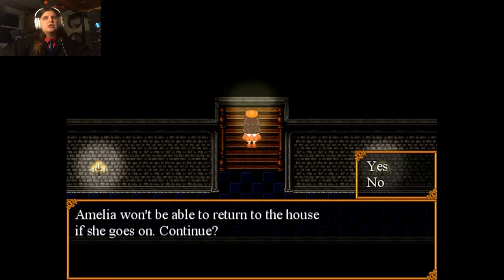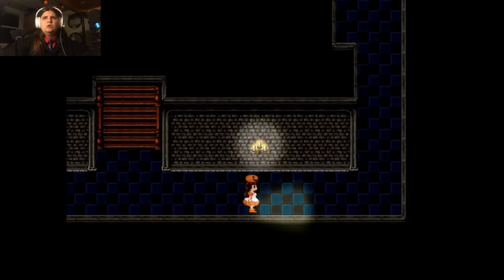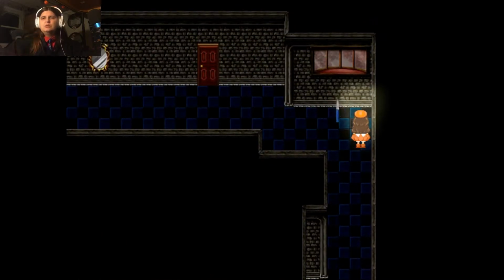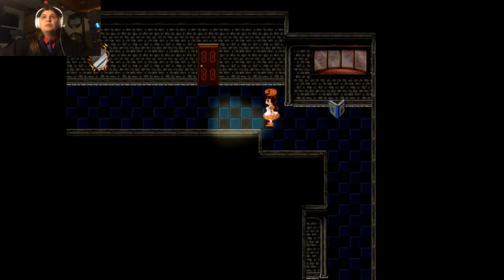Amelia won't be able to return to the house if she goes on. Continue? No. It kind of makes me think that there's something going on, like if I go to other parts of the house, there will be something else. I'm just gonna do a quick scan of the house, make sure that there's nothing else. Obviously, if there is something, I'll cut to it. If not, we'll cut back to the staircase and we'll continue on our way.